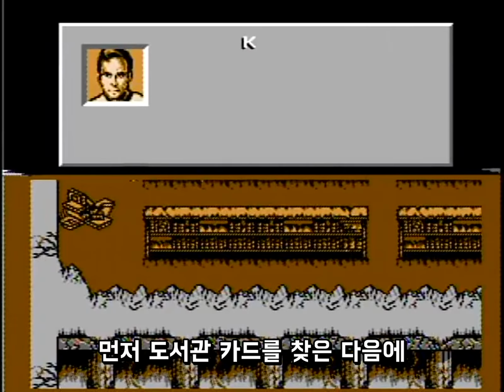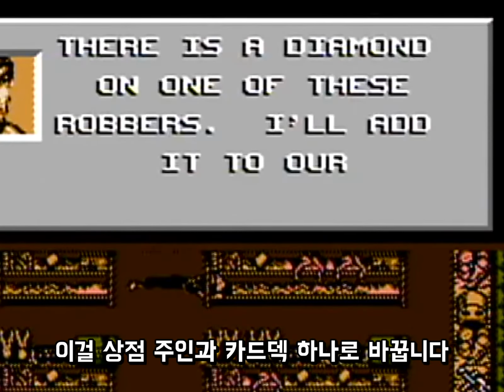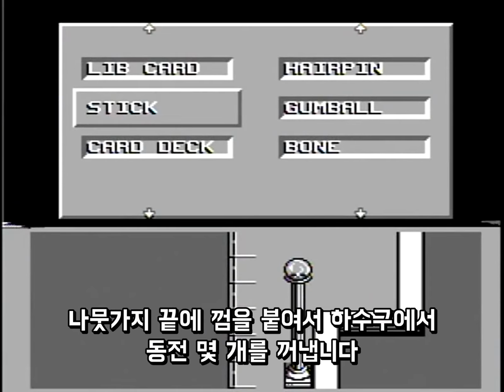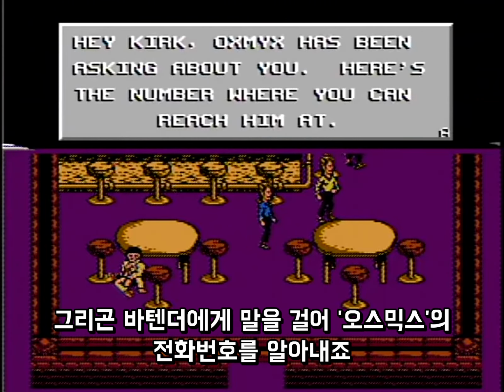First you gotta find a library card, then you gotta get back your lost communicator. You zap two guys, you find a diamond, you exchange it with the shop owner for a marked deck of cards, then you find a bone on the sidewalk and a gumball from some guy with a dog, then you find a hairpin, and then you find a stick. You have to put the gumball on the end of the stick, put it in the gutter, and fish out some coins. Then you talk to a bartender to get Oxmix's phone number.